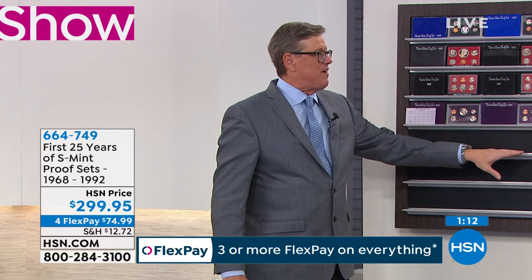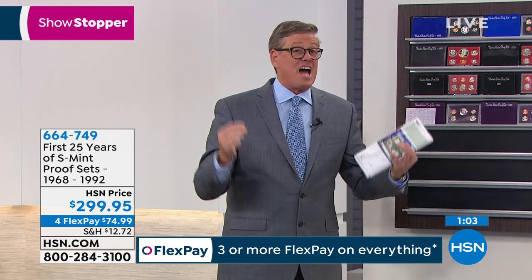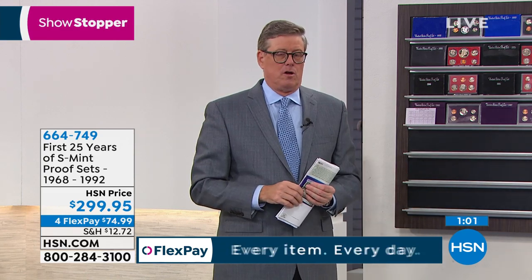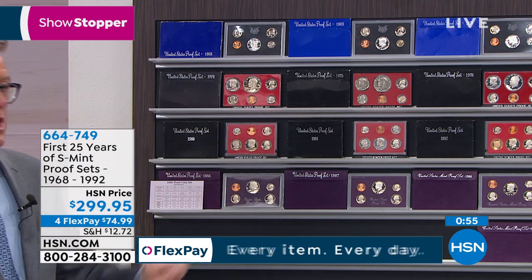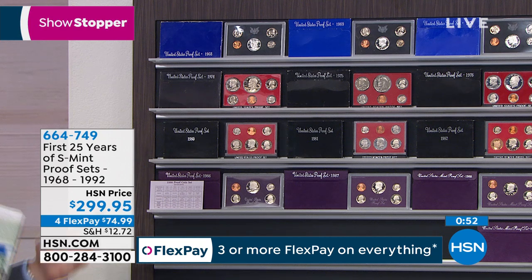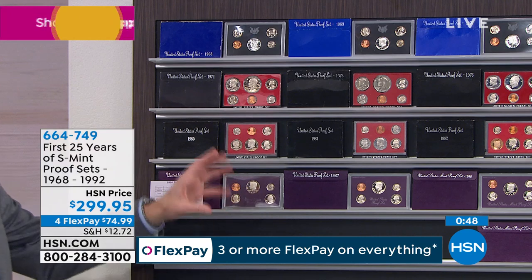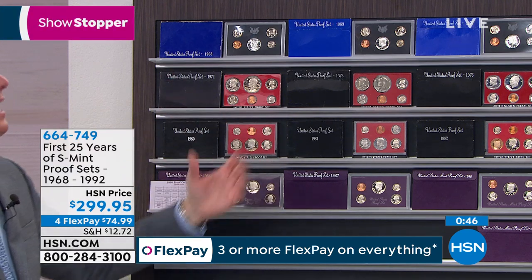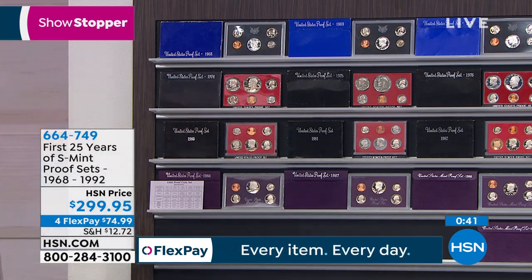So this is 25 sets. We'll sell two or 300 in this area. So let's say we sell 200. It's 25 sets, that's 5,000 proof sets that we sell tonight. I sold 150 Eisenhower sets. That's another 2,000 proof sets we smash open. So now 7,500 proof sets are gone in one show. One show. And these are sets that literally get rarer and rarer with each passing day, 20 years from now.